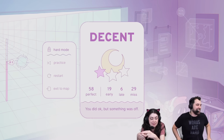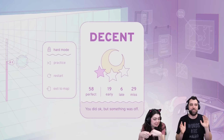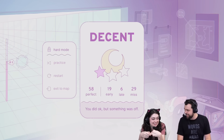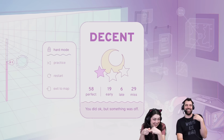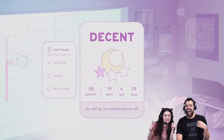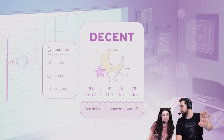The funny thing is, how much do you get into it? There's a moment where I just started really getting into the beat and feeling it. Get into it, baby. And then I was getting perfect, and I'm so into it, I started closing my eyes. I think closing my eyes, and then I started missing everything. Because you don't really know when they're showing up to some degree.